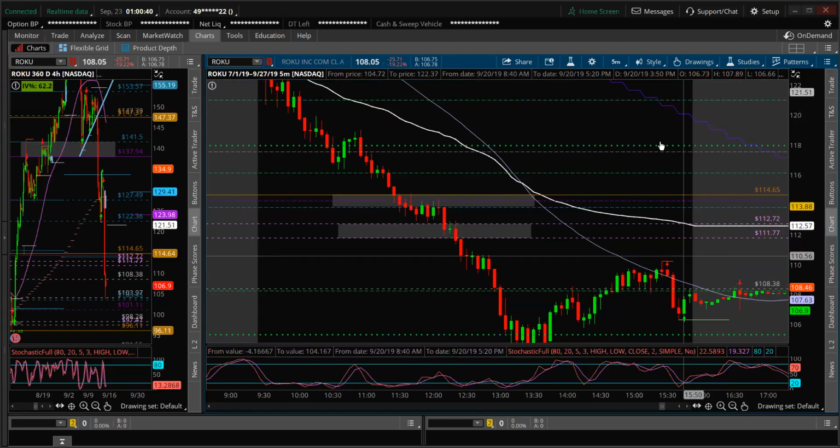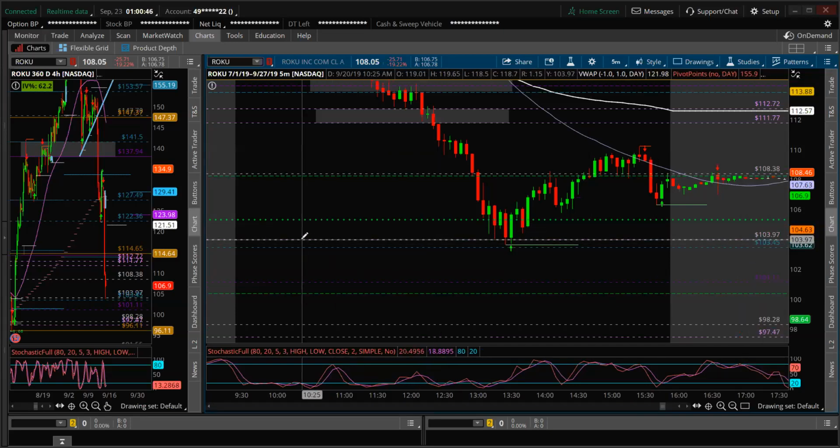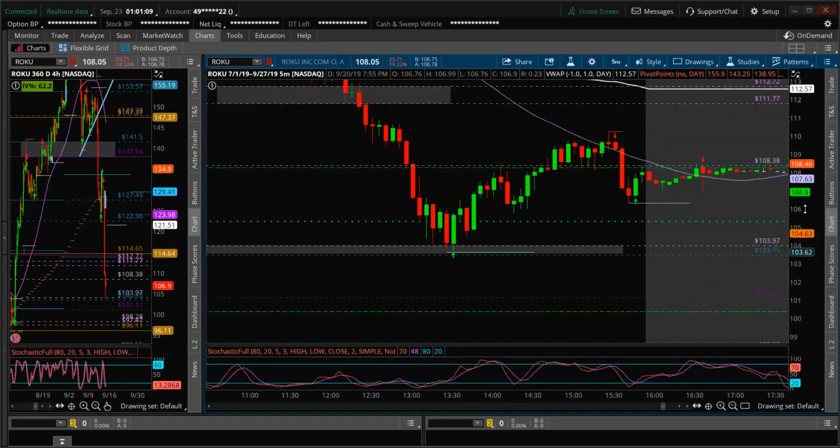It bounced off this 103. Meisner was asking me where I would buy Roku. And I said, I would try to buy at 108.38. But you have to keep it tight, because if it doesn't hold, it's going to go to 105 and 103.45. And hopefully he was watching this, which I was not, unfortunately. I would have definitely bought over here on this 103.45, 103.97 zone right here.